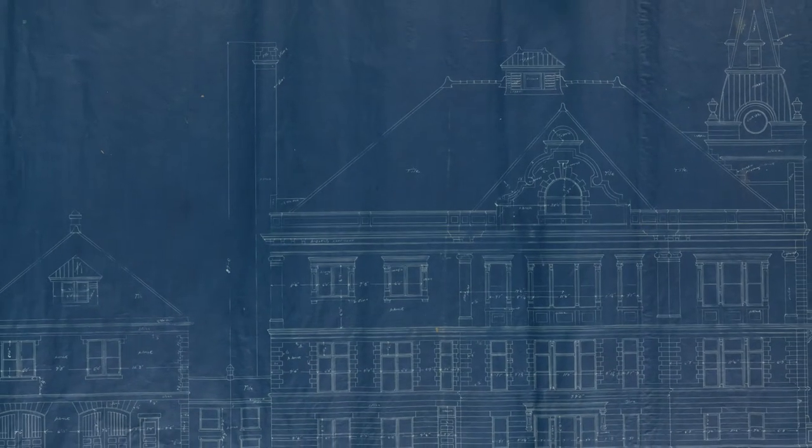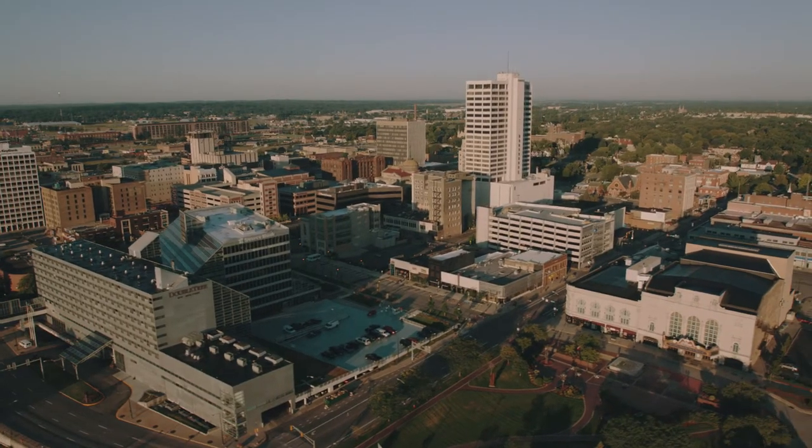I was working on a project with the History Museum and saw that they had a very large blueprint collection. That was really the first opportunity that I reached out to the architecture library and said, we have all of these blueprints, this is an idea.